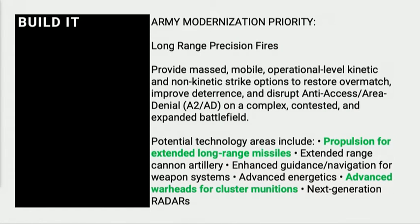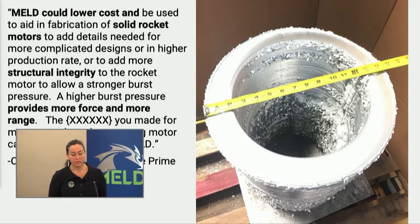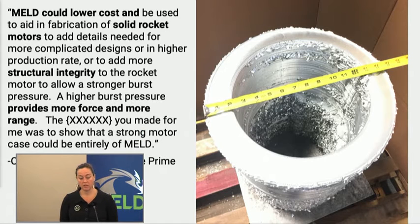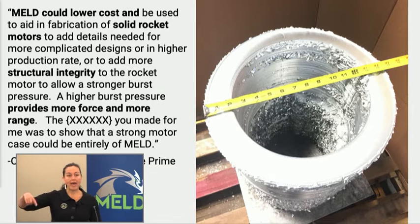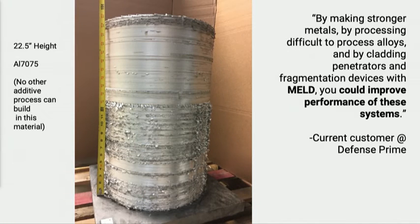So I'd like to change gears a little bit and talk about a demonstration of the priority for long-range precision fires, specifically the value that can be added for propulsion for extended long-range missiles and advanced warheads for cluster munitions. We've lowered the cost, and these comments come directly from our defense customers. These are much larger scale cylinders that are missile bodies. This is a small scale, just demonstration. This gets built one pass at a time with the MELD machine. And performance of ballistics can be improved with MELD.